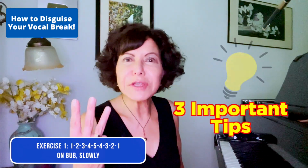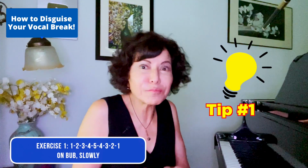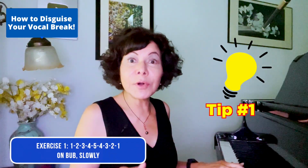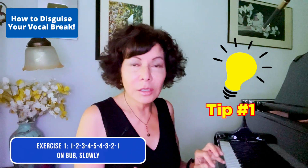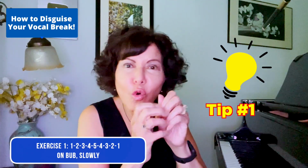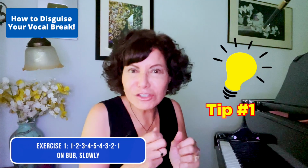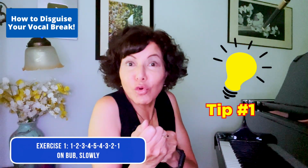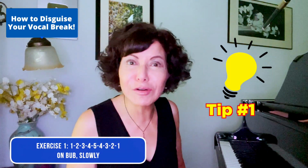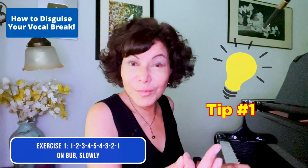3 important tips. If you're pushing up too much vocal weight, some people call it pulling chest, whatever you want to call it. So if you're doing this, ba, ba, ba, ba, ba, take that part of your voice, that break or hole, and lighten the note before it and sing into or support the note after it. There's your vocal camouflage. Ba, ba, ba, ba, ba.